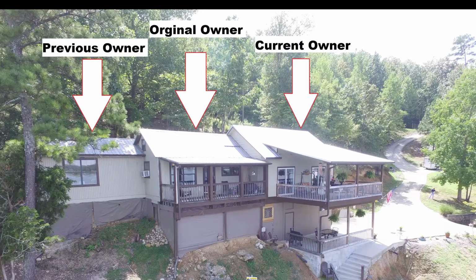But this is the layout here. Previous owner, original, and current. The middle is the way it was done originally. And I wanted to have this layout because I really wanted to explain how much work has been done to make this truly a unique property.